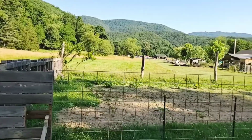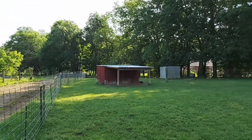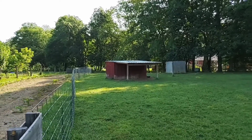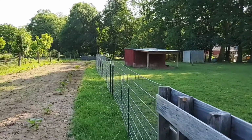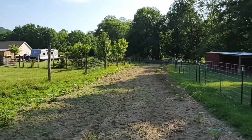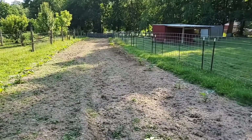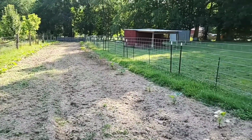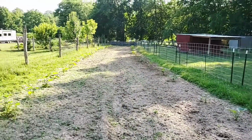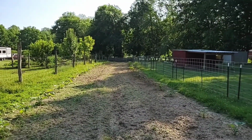All right, here's the field pumpkin patch. And it goes down about 220 feet or so, I think it is. And I did something way different this year. Last year we just filled this in as much as we could with pumpkins, and this year I only did a row down both sides, and hopefully I planted them so that they will all vine out in the middle.